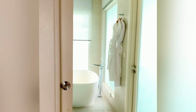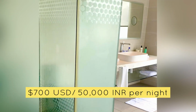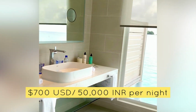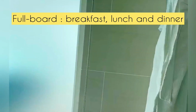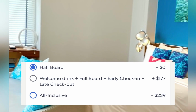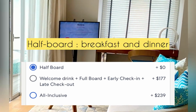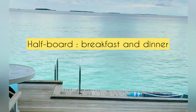Our cost for this villa was around $700 per night, which is equivalent to around 50,000 Indian rupees per night. Also, we opted for full board option, which includes breakfast, lunch and dinner, for which we paid around $200 per night extra on top of the room price. Half board is generally included in the room price, which includes breakfast and dinner.